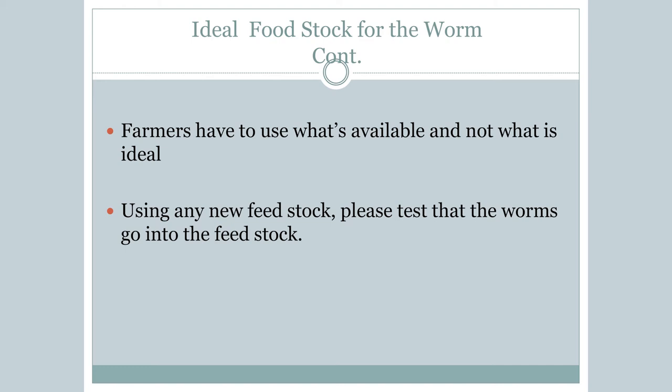How do I know that? Because I was very excited. I got some composted cow manure from somebody. It had been there for a long time. I was so excited. I thought, this is going to be great. I formed a little bed, and I put them on top. They didn't even go inside. I watched them wiggle on the top for half an hour. I was getting so cross. They wouldn't go inside. They didn't like it.